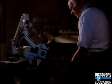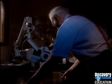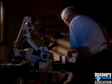Throughout his career, McCrone has analyzed hundreds of paintings. Using techniques that he's pioneered, McCrone tries to determine the painting's age. Knowing when a work was created may offer clues to who painted it. McCrone's first step is to take samples of the paint itself.